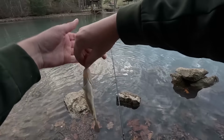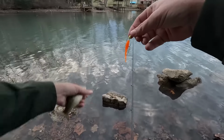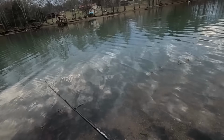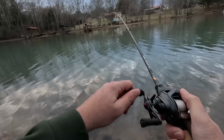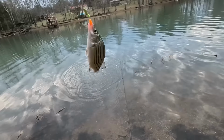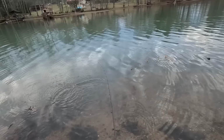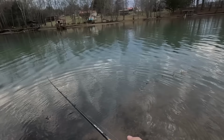If they're hitting this thing pretty good, imagine when they get real aggressive. All right, little, oh, splashed in my face. Little largemouth. Boom. When I come back over here, it's immediately an average little guy. That's what those big largemouth are eating probably. They like those yellow bass. Catfish, everything likes yellow bass.